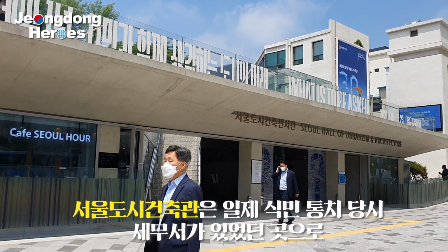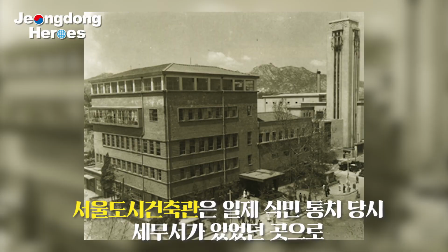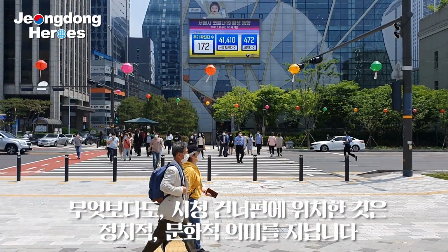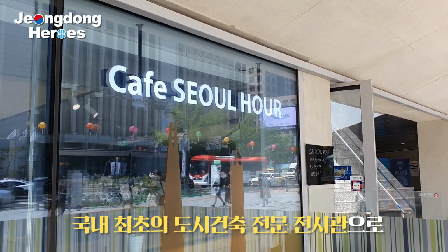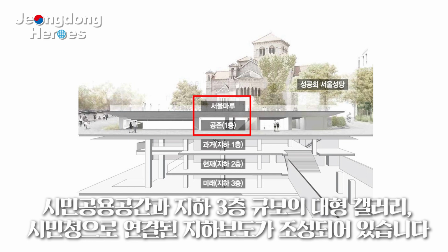The Seoul Hall of Urbanism and Architecture was built as a social contribution project to help restore the historical significance of the location, where the annex to the tax office once stood during the Japanese occupation. Above all, being across from City Hall has political and cultural significance. As Korea's very first Urbanism and Architecture specialized exhibition hall, it includes a citizens' public space and 3 lower basement levels for extensive galleries and an underground walkway connecting with Seoul Citizens Hall.